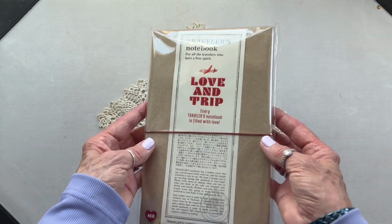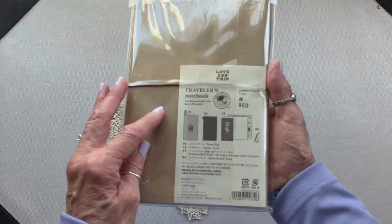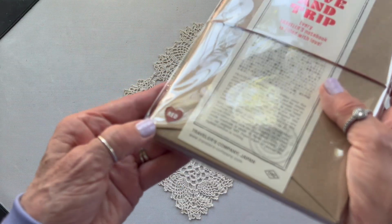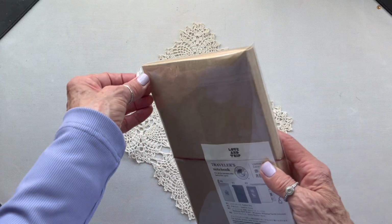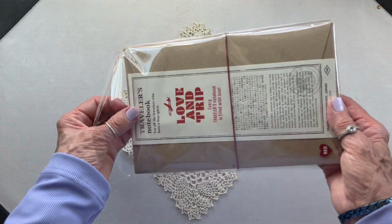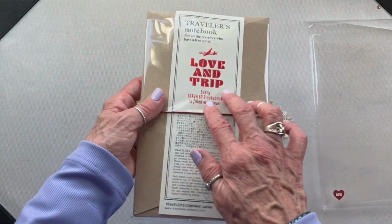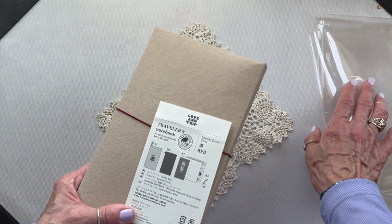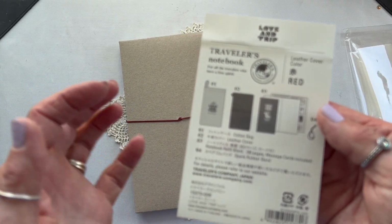it looks like. So it comes in the traditional packaging, and the Love and Trip is a little embossed, has the normal paper insert in the back. And this is very cute. It has a little red heart at the bottom. So it says red. I've seen some places where they've actually marked it as being a burgundy color. This is the traditional traveler's notebook wrapping, and it's again wrapped in a piece of cellophane. I'm just going to pull it off. And then here's the paper insert that it comes with. Tells you what's in it when you open up the package.